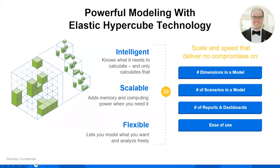Where one of these cube-based systems will tell you to keep the number of dimensions down, or it'll break, or it'll get too slow, they'll break the database up into multiple cubes that must be batch updated, and it loses detail every time you move. But because of this technology, we'll have clients with 200 dimensions, hundreds of versions, and it has minimal impact on the performance. The reason it's key is because it makes our solutions scalable and able to have an unlimited number of dimensions and version scenarios, as you'll see in Haley's demonstration today. And when your system needs more processing power, the system's intelligent and expands and gives it to you.